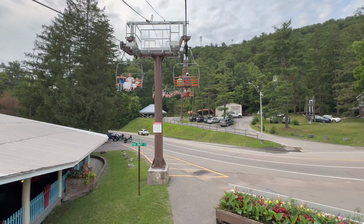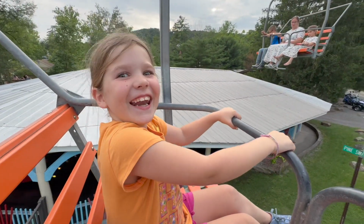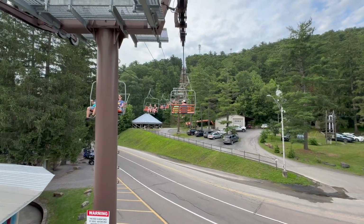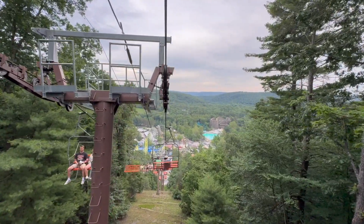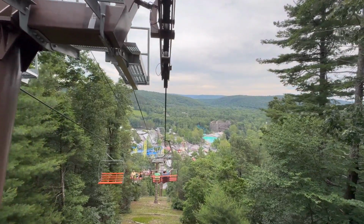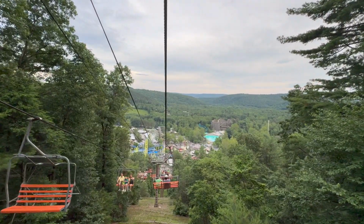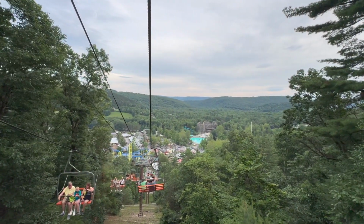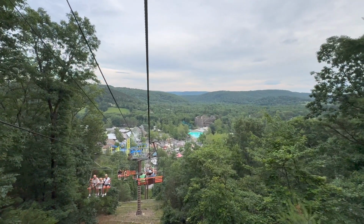Here we go on the scenic sky lift. What do you think? Good. You like it? We're going up the mountain. Look at all the rides. We're coming down the ski lift and we can see a lot of the park here. The Twister, the pool, the big wheel, the Impulse. Whoa, look at the Stratosphere. Oh, yep, the Stratosphere sticking up over there. Oh, and the Phoenix. The Phoenix is over there next to it.